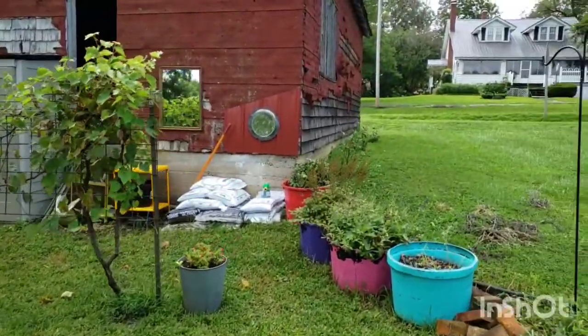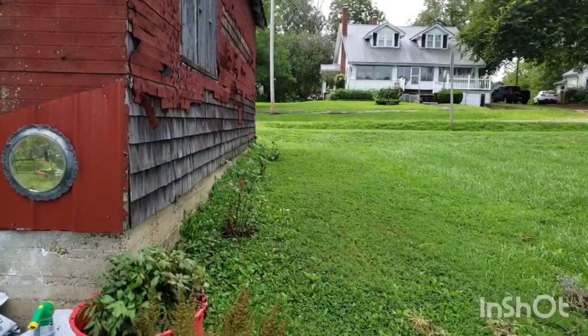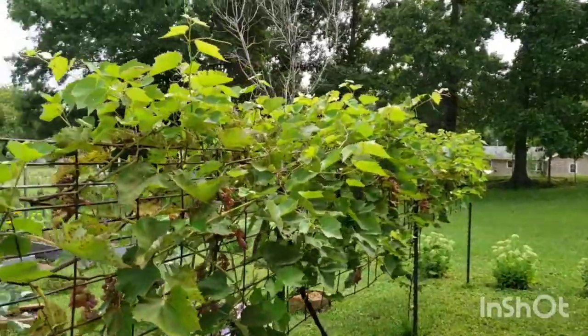My rose bushes are still rosing out. They're still putting on blooms and blossoms. Very exciting. My grapes.